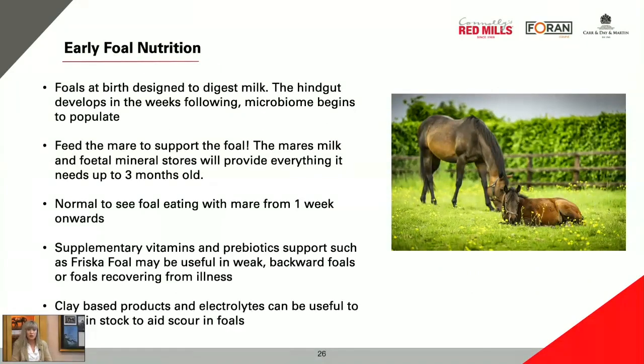At birth, foals are designed to digest milk, so they're very good at digesting carbohydrates. You'll often see a foal picking at the mare's feed once they're a few days old. It's nothing to worry about. The hindgut will then develop slowly over the following weeks, and the hindgut is where the fibre is digested. So your microbiome will begin to populate, and the foal will become more efficient at digesting fibre.